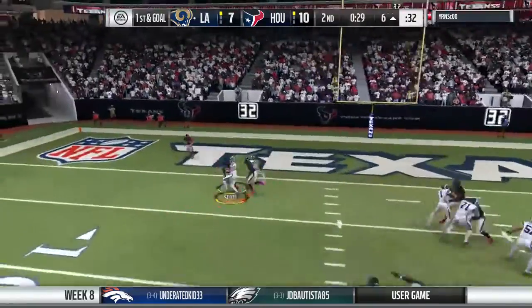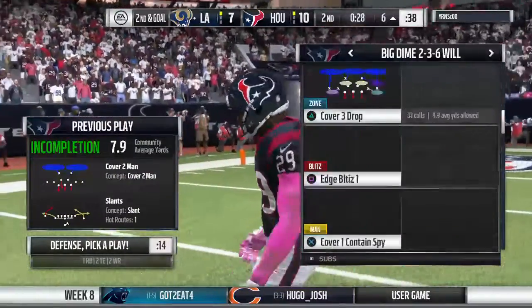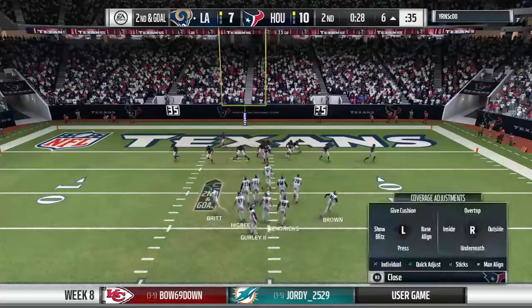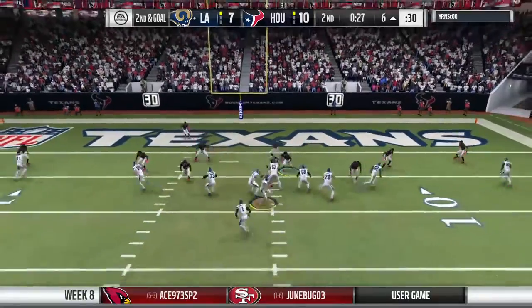Gone. He couldn't quite hold it. Got hit. Ball pops out. Incomplete. Today's NFL, these big guys are featured receivers. They move them all over the place to try and find good matchups, and they had one, so they were just unable to complete the pass.